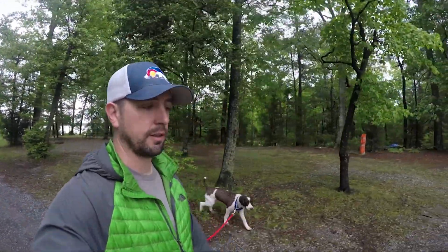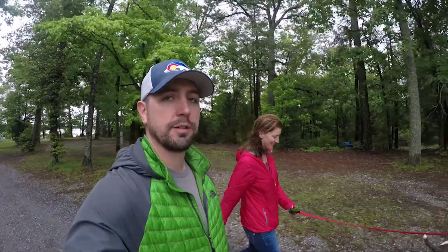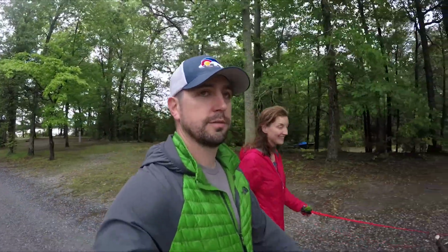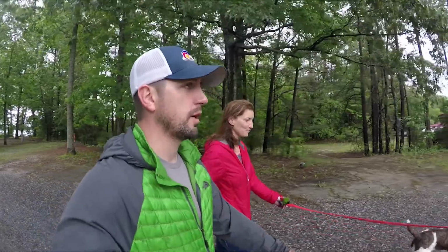I think I'm saying it right, Gloucester, Virginia, at the Chesapeake Bay 1000 Trails campground, RV campground. It's a little cold. It's like 55. It's windy. It rained all night last night, but we're taking Gus for a little walk.